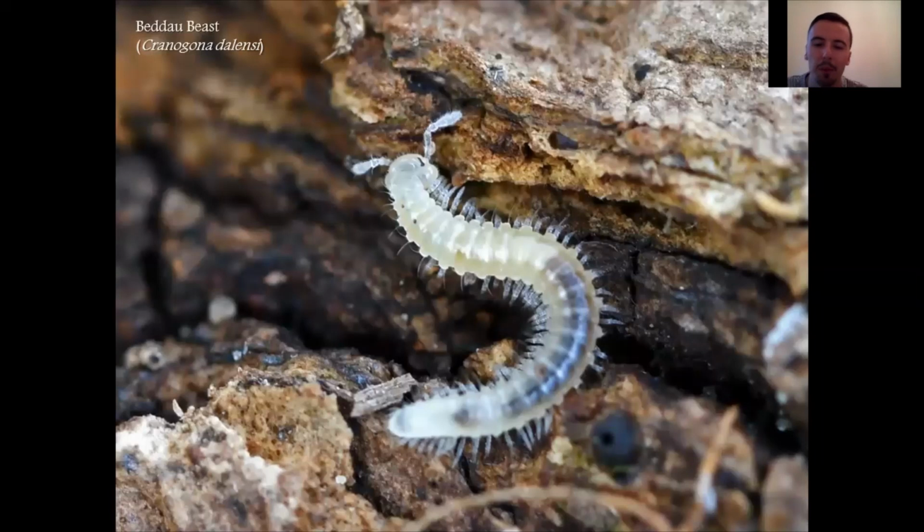But millipedes have probably been the group that's revealed the most new species to Britain, as well as species new to science as well. So it's really quite an interesting area. One of the species that was new to Britain was this one, the Bathe beast. It was found at a colliery spoil site near Bather in Monmouth and Taff. Believed to be introduced, but not 100% sure.